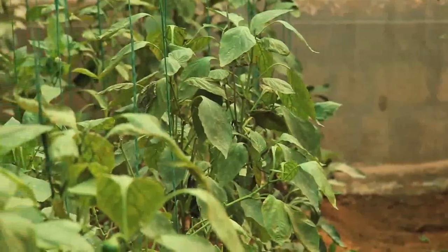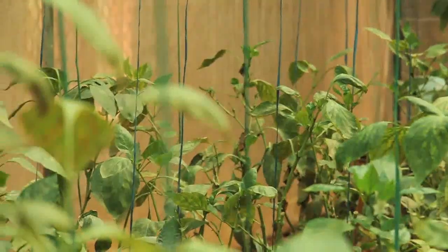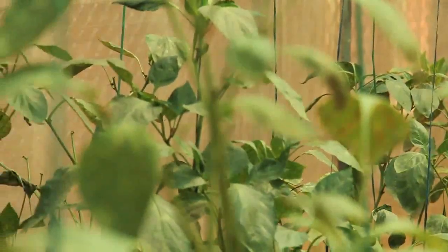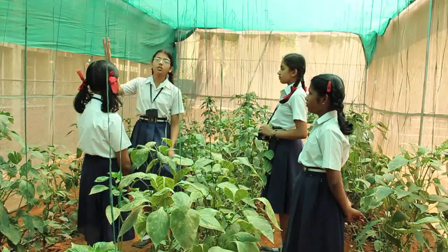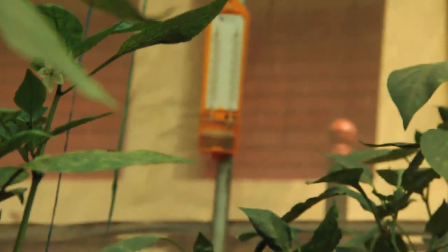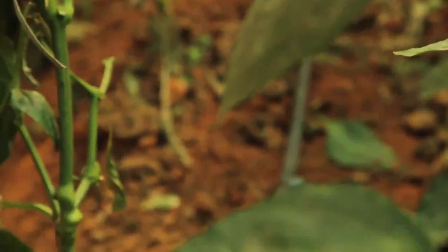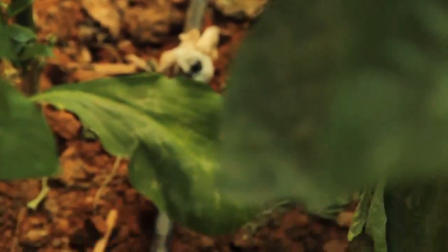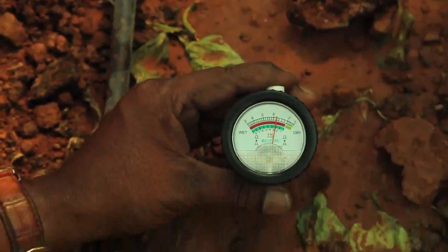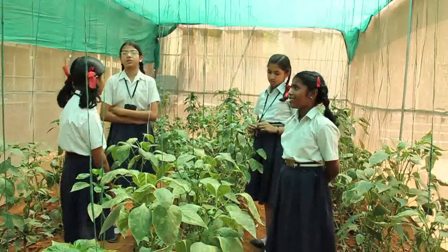So what are these plants? We have two systems. One is the drip irrigation system and the other is the sprinklers. We use the sprinklers to water the plants from above. We can also use the sprinklers to cool down the temperature. That is the thermometer there. It tells us the temperature of the air inside the greenhouse and also the amount of moisture in the greenhouse. Now, Lipika will tell you about the drip irrigation.